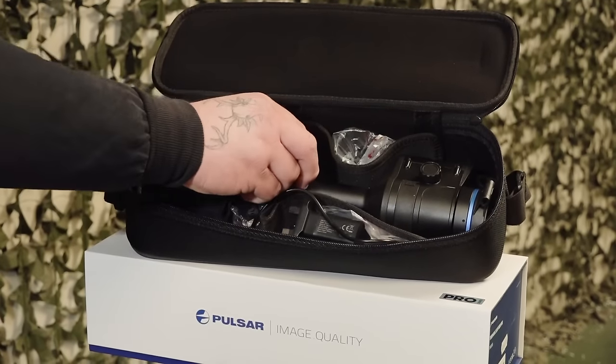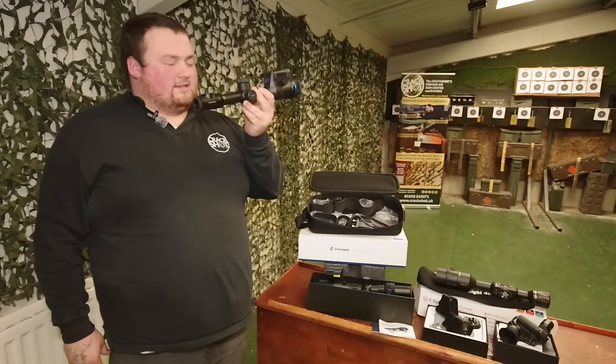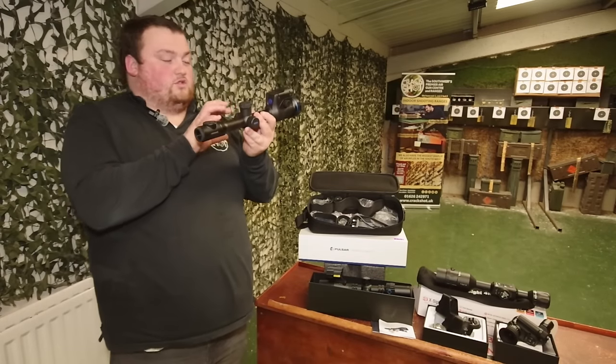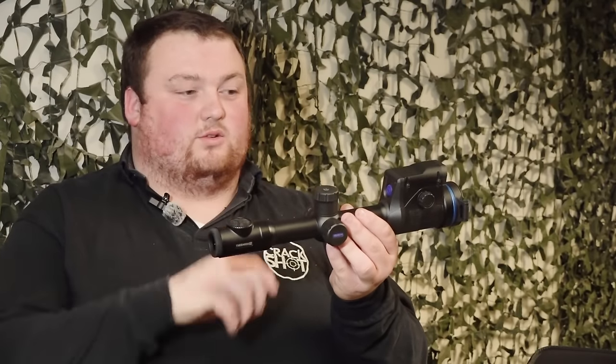features with this pod. So something we don't generally have here, but we have at the moment, which is absolutely brilliant, is the Pulsar. This is the Thermion 2 XQ50. This is the LRF version, and it is absolutely outstanding. So it's not just night vision, this is thermal. So instead of just having a night vision quality, you will be able to pick up, obviously, the heat source.